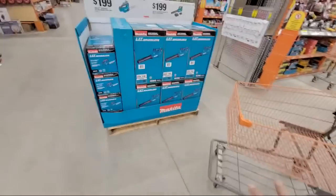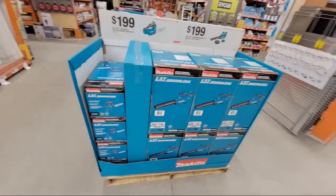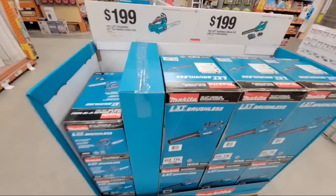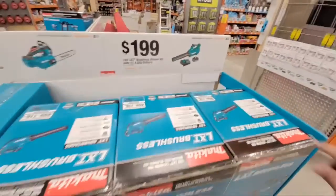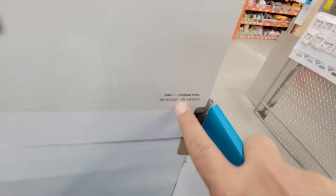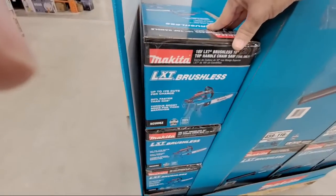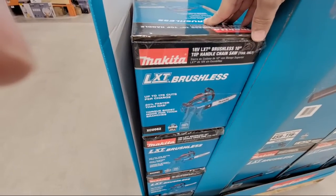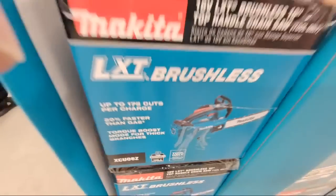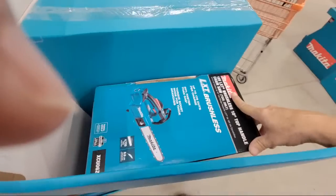Now they've got this other new display where, you know, it's interesting. If they were going to do this, why didn't they do this in the early part of summer? This is what's mind-boggling to me. Because, see, again, this is another one that's going to be going up, theoretically, on the 13th of September. But look, if you're going to do this little top-handle chainsaw, tool only here, why wouldn't you have this deal done in the early summer? So who knows?